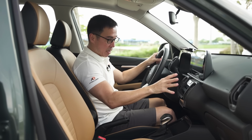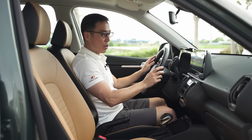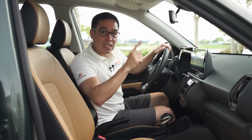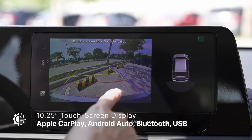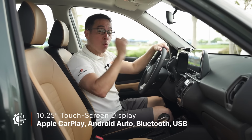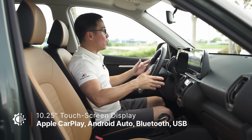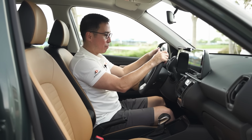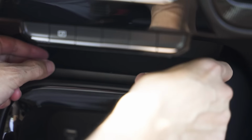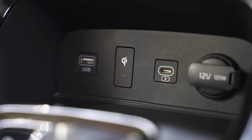And the air controls are very easy to get to, the buttons on the steering wheel, it's actually laid out pretty well. You have, for the top of the line, a 10.25-inch touchscreen infotainment system, which doubles obviously as your reverse camera, with Android and Apple capabilities. Not only that, you have a bright instrument cluster, which is an LCD affair as well. Here you've got a wireless charger, something new. You also have a Type-C charging point, which is awesome.